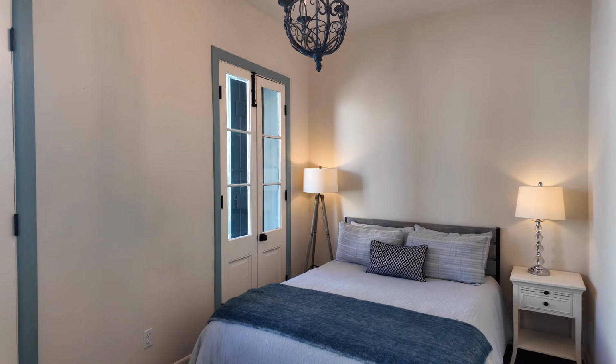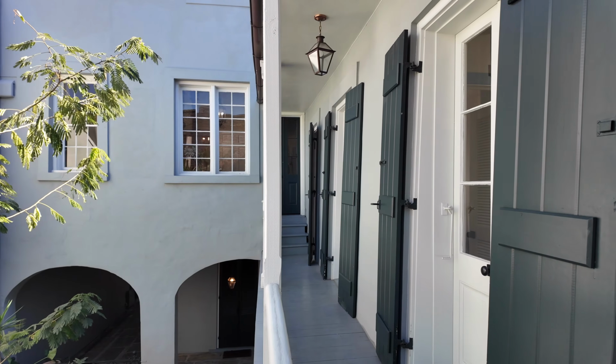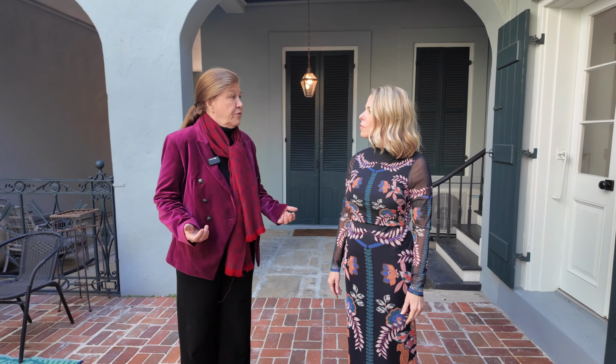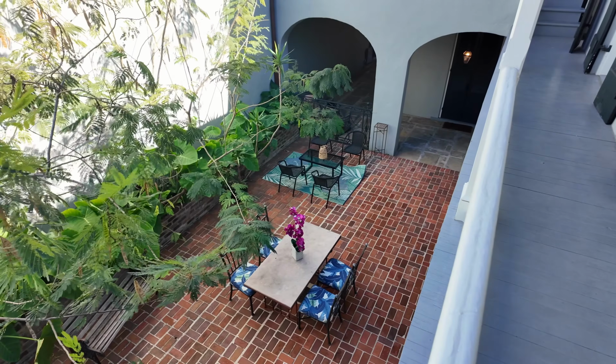And so I bought it because this is the third building that I've completely renovated. And I could tell that this building needed a sensitive renovation with somebody who understood Creole architecture and who had a good relationship with the Vieux-Carré Commission. And I felt like it was a privilege to buy it and have that opportunity to renovate it.